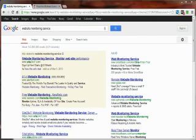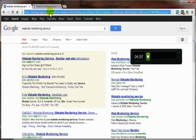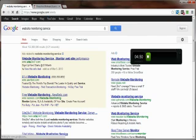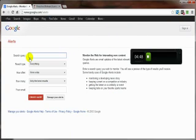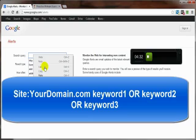Let me go ahead and pull in my handy dandy little timer here, set it 5 minutes. Let's go ahead and start this off. Now, we want to head over to Google Alerts, and I believe it's google.com/alerts. Yes, it is. And here's the search query that we want to put in there. You want to put in site:yourdomain.com, or whatever your domain is. And then you want to put in a space and then the keywords that you want to search for.